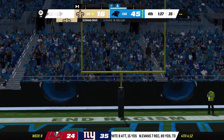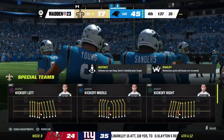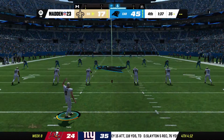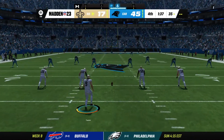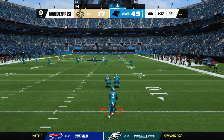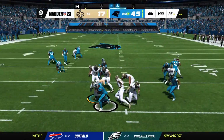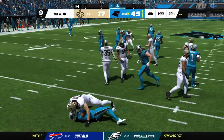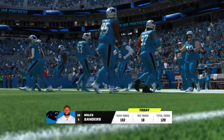And that'll cut the lead down to 28. That one in the books as a 12-play drive. And it was Chris Olave who finished things off with a touchdown. The ball upright on the tee, and the Saints kick team booms it away. This one fielded at the 5. Possession of the football goes over to Carolina.